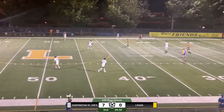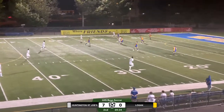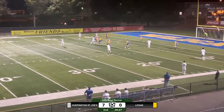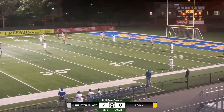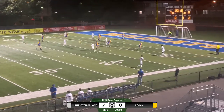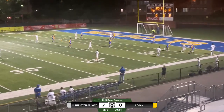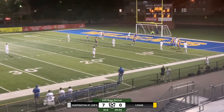Here comes Huntington St. Joe's on the attack. Again, we love that the Huntington St. Joe's team came down here. It's always good to see other teams around the area come to Logan and check out the facility we have, the updating facility. We're always updating, and I heard that Huntington St. Joe's American football facility is going to be probably one of the top-notch small single A schools in the entire state. So I can't wait to see what their facility brings.